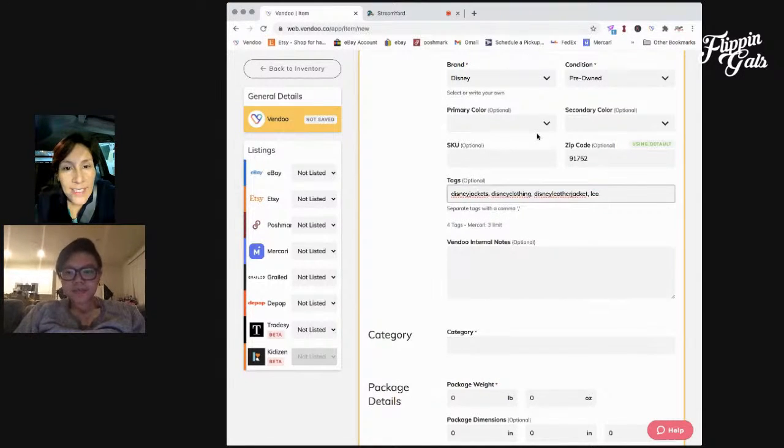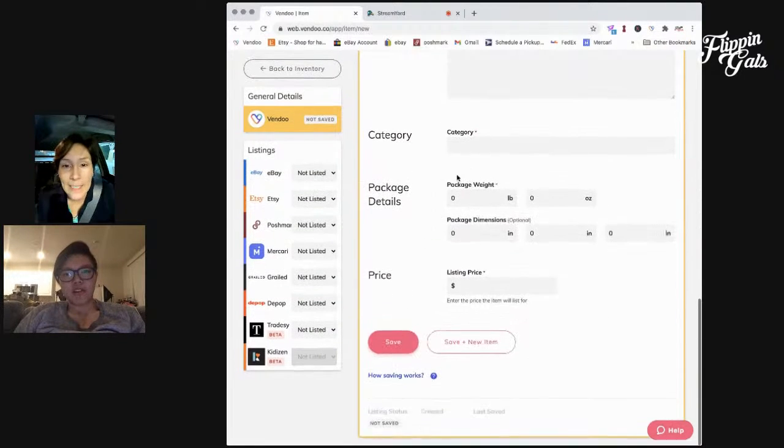Yes. Disneyland, right? Disneyland jacket. Okay. Disneyland jacket. All right. So we've got a couple of hashtags. This is just for us to show how it works.